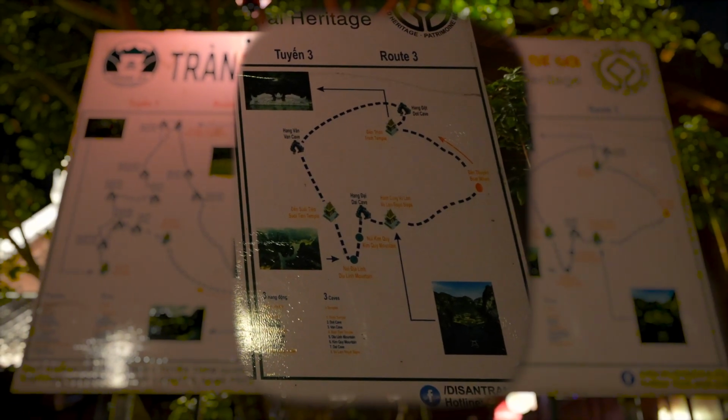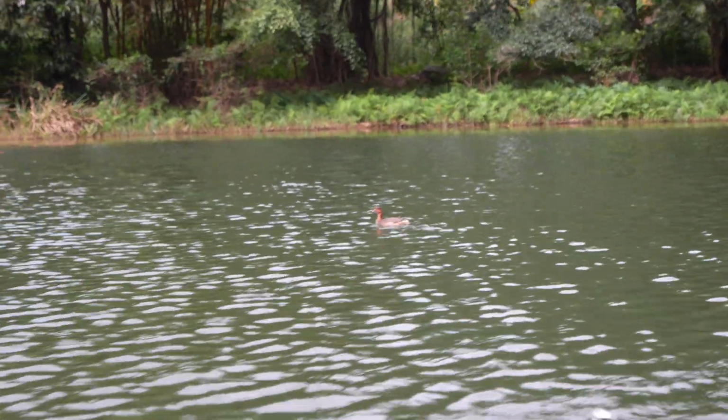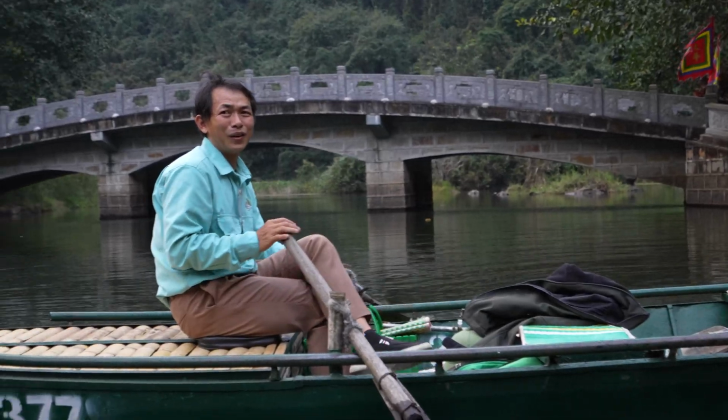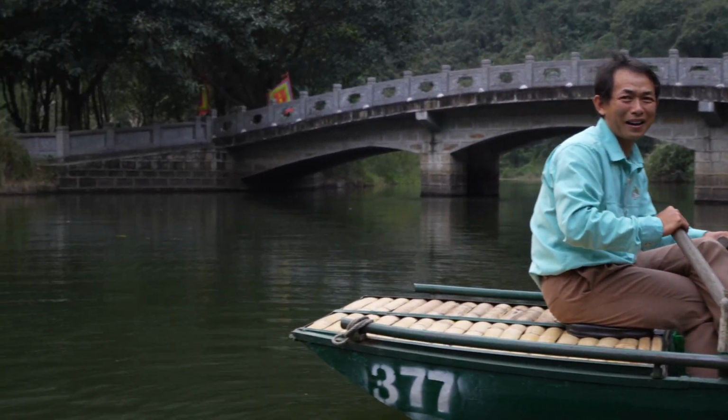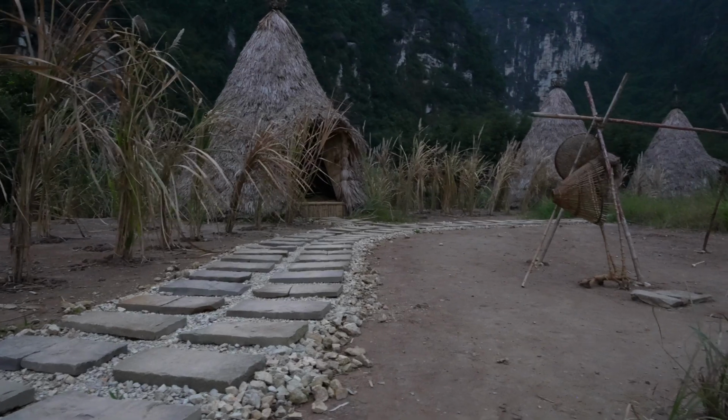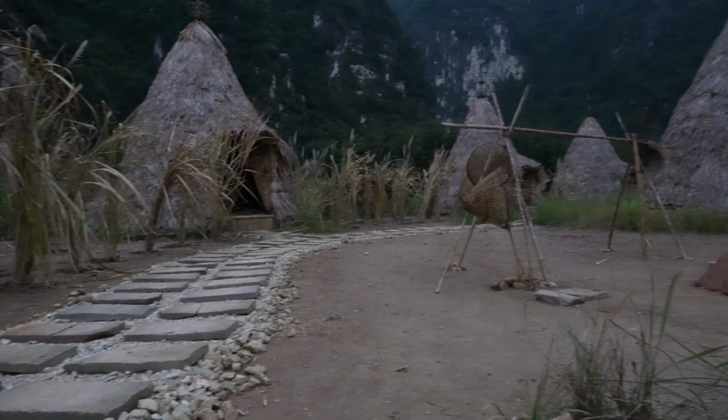You actually get to visit the largest cave on this option that you couldn't do on the other 2 options. Through the journey, we saw hidden temples, tons of wildlife, towering limestone mountains, and we met some great local people along the way. Towards the end of the boat ride, we stopped to see a temple and wandered over to see this ancient village. Where are we?